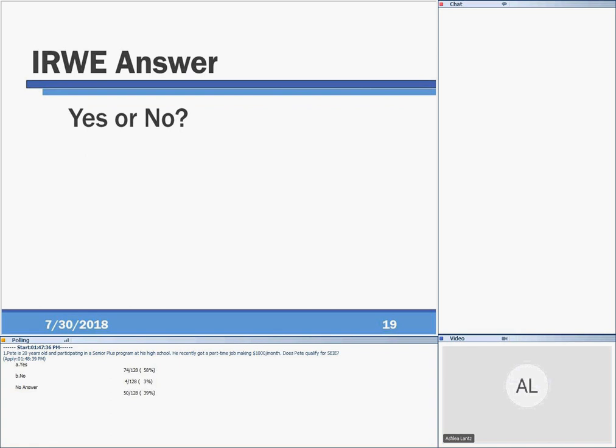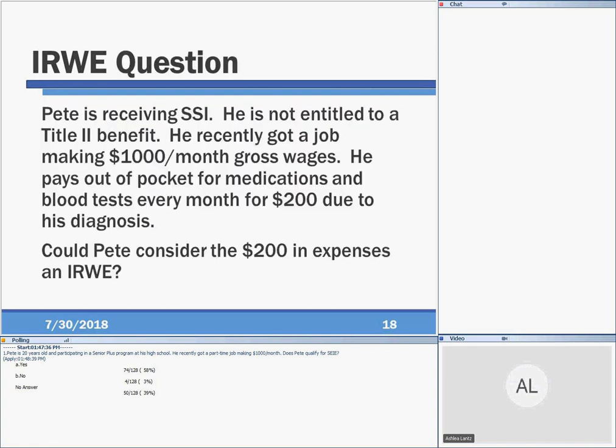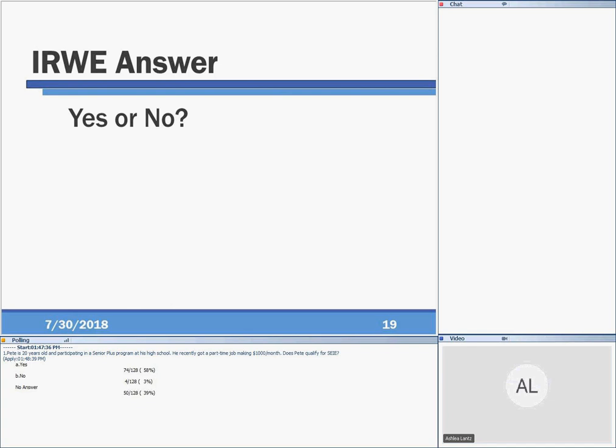And so they'll just answer it for you. The answer is yes, right? So he can definitely consider that $200 to be an ERWI, because he's paying out of pocket for those medications and it's related to his diagnosis. He's going to have to give proof, but he's going to get an extra $100 a month back to help cover those costs.